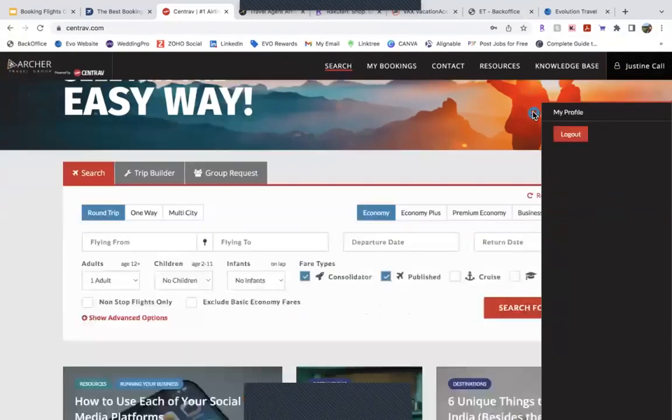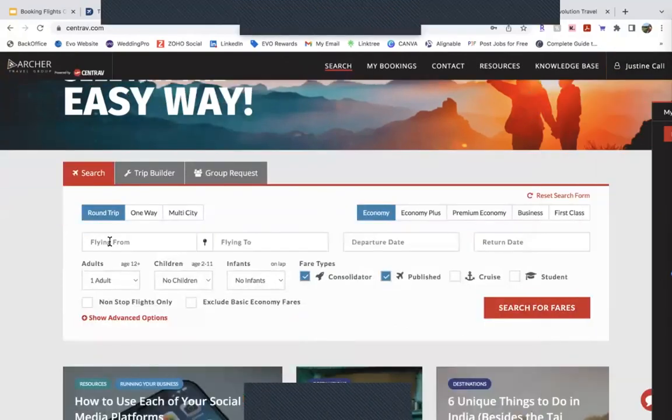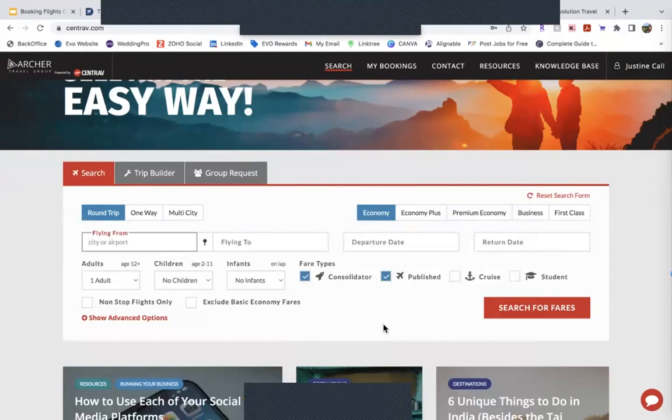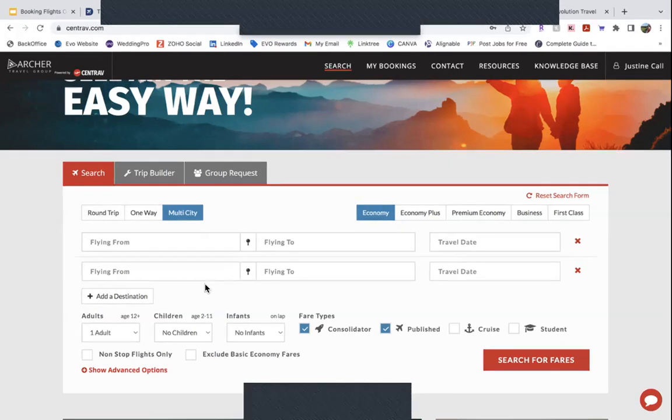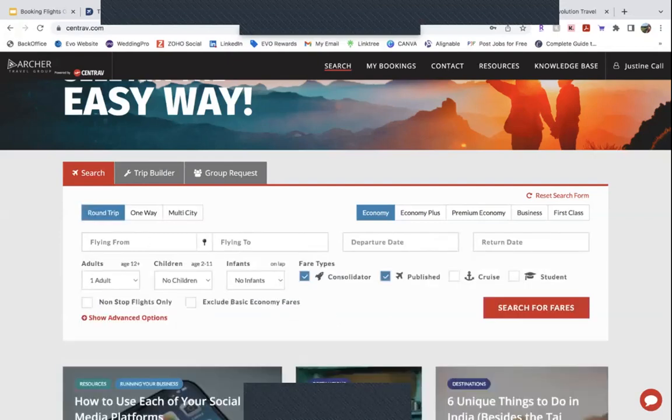Again, I'm just going to pick a random flight. Suzanne, you had talked about multi-city. Centrav has that, as you see here. If I were to pick multi-city, I would add all of the information in here. You can add as many destinations as you need, and then proceed the way I'm about to show you. Let's go back to round trip.